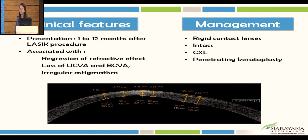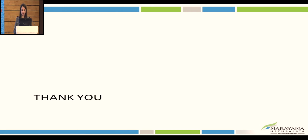So management includes, again, trying rigid contact lenses. You can go ahead with Intacs and cross-linking. Make sure you do not put your Intacs in the LASIK flap. It should go in the channels created for Intacs. And then in the advanced stages, maybe penetrating keratoplasty.